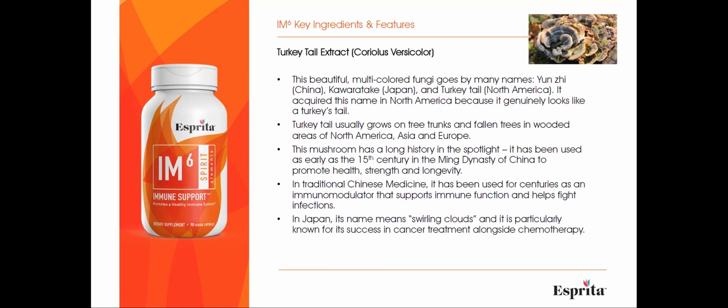And the reason that it has this name in North America, if you look at the image there, you can see that it actually genuinely looks like a turkey's tail. It has the colors and it even has that shape. And turkey tail usually grows on tree trunks and fallen trees in wooded areas of North America, Asia, and Europe.